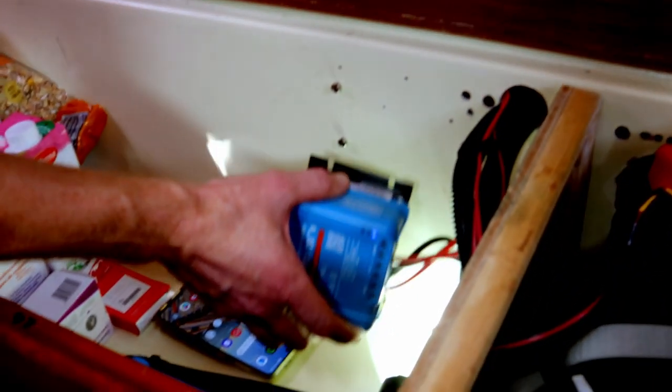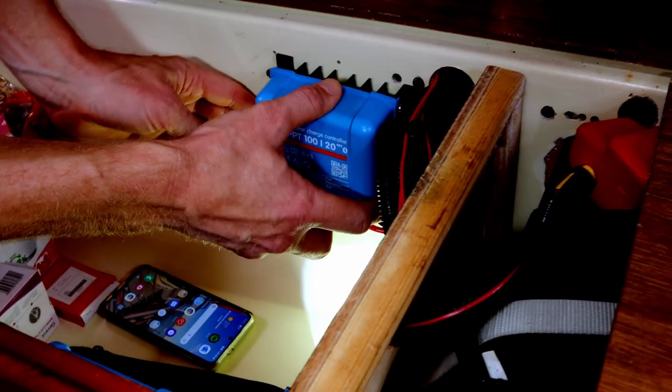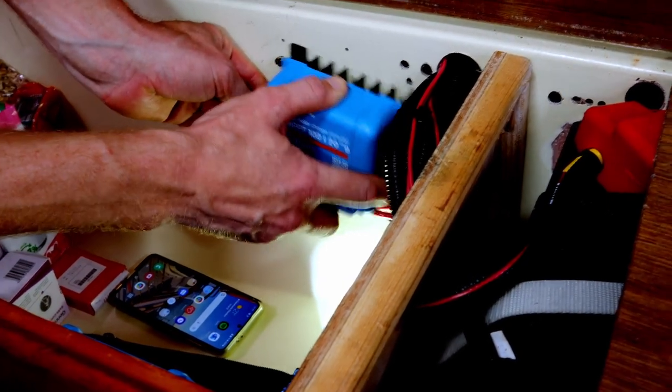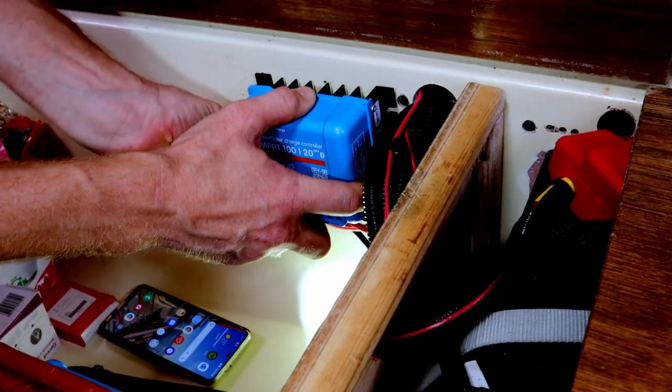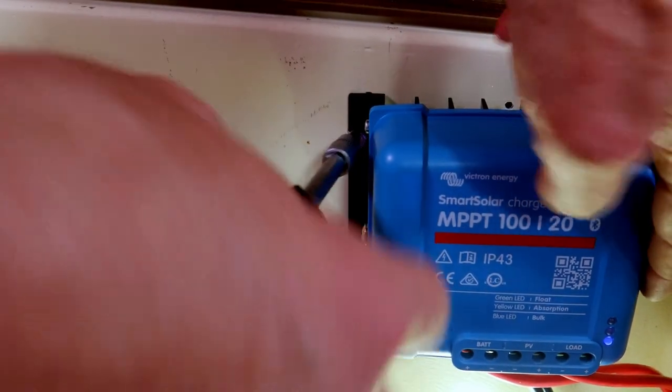There's too much tension, I think, on the cable. And it just got loose. So I have the control box loose now. Every cable is fixed again. Now we just have to get this back in there. Working again.